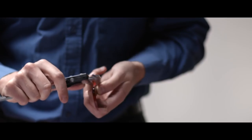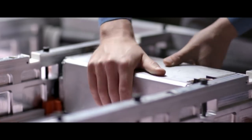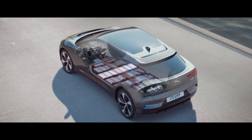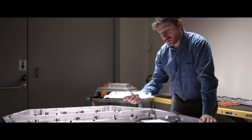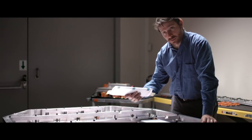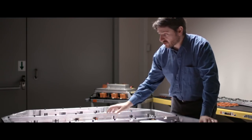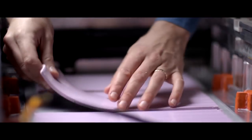Powering the I-PACE is a sophisticated long-range battery. So this is one of our early prototypes of the battery. It's fairly large. It basically fits from the rear wheels to the front wheels. So the lowest point of this battery is the lowest point of the vehicle. The heart of this battery is the cell, which is not dissimilar to what you'd find in a tablet or a mobile phone, but we have a lot more of them. We have 432 in this pack. And there's a lot of infrastructure that facilitates the control and the cooling and ultimately the performance of this battery.